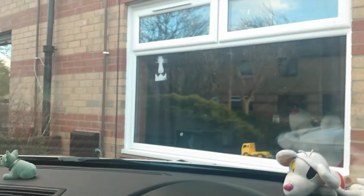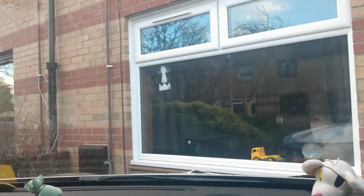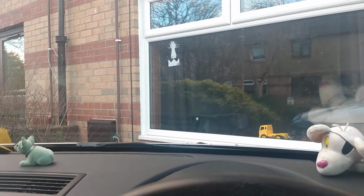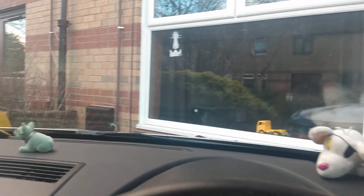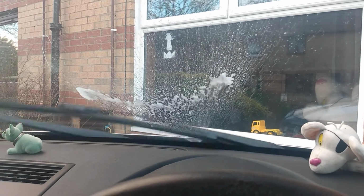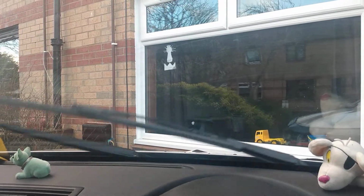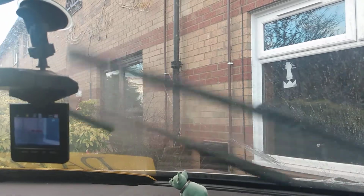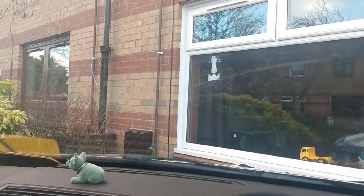Probably seen my hand there. So the first test you want to do is just check your wiper conditions. I've just fitted new wipers to this car today. So we'll just start that up, give that a wee wash, just making sure it doesn't smear the screen. That's actually quite good. Just make sure there's sufficient water in the system. And so that's your wipers.